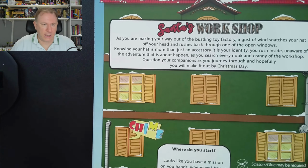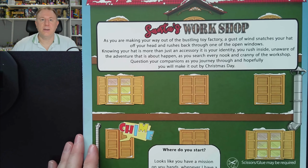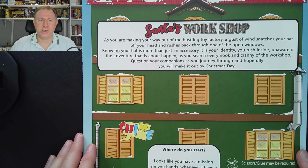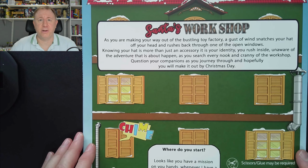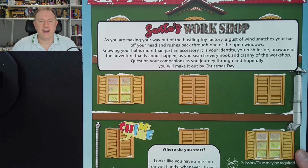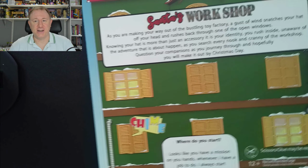Let's just have a quick look at that text on the back of the box. What does it say? As you are making your way out of the bustling toy factory, a gust of wind snatches your hat off your head and rushes back through one of the open windows. Knowing your hat is more than just an accessory, it is your identity. You rush inside, unaware of the adventure that is about to happen. I think it should be about to happen. As you search every nook and cranny of the workshop, question your companions as you journey through, hopefully you will make it out by Christmas Day. I hope so, else that would be a bit sad, wouldn't it? So let's finally open the thing, and here we go.